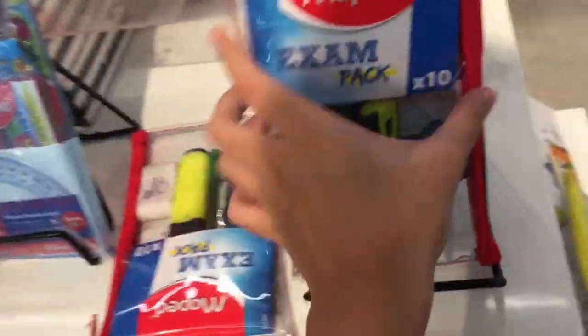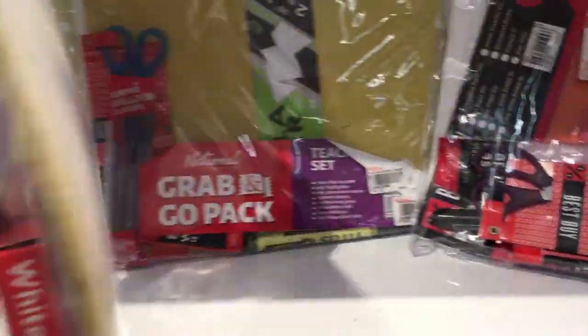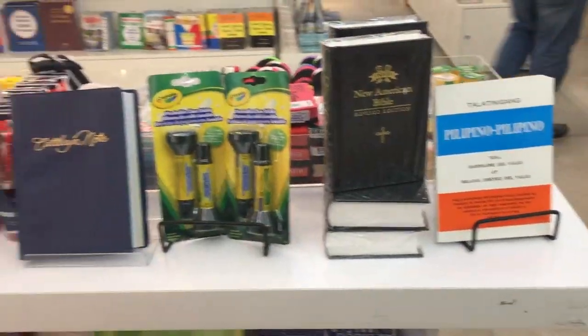Yeah, that's nice. How much nga pala? Hindi ko sinasabi kung magkano, no? This 250, yung mga exam pack. Grab and go. Oh, yun pala yung price. 150.